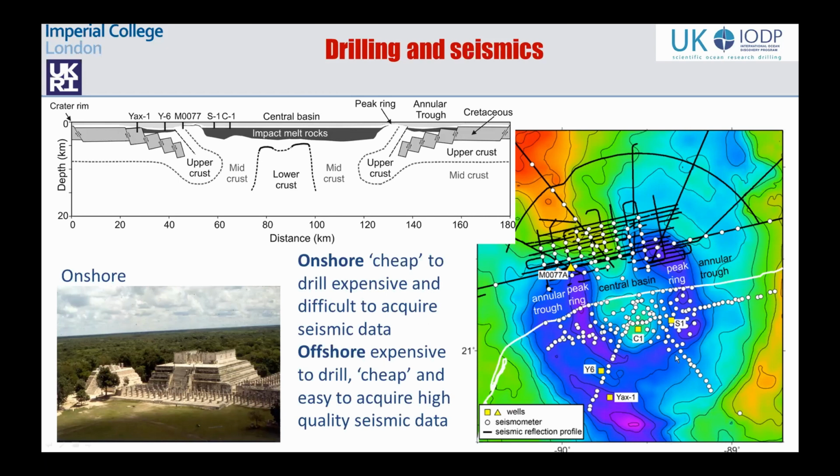And lots of people always said, well, why don't you drill the peak ring onshore? And the reason is because of seismic data. So you can see here, this is what onshore looks like, the Yucatan subtropical rainforest. We were able to trek into that forest to put these seismometers down, these white dots here. But there's no way that you could do a proper seismic profile here and get a really good image. Not least apart from the fact this is jungle, because this is carbonate platform rocks, it's heavily karsted, there's lots of caves, it's fabulous potholing country.